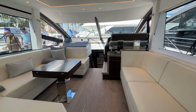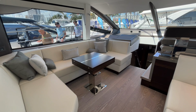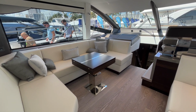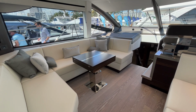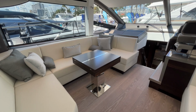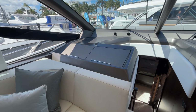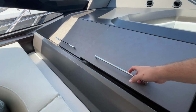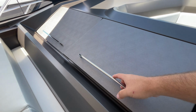And as we look over here, you will have your table. It's in the coffee table setting right now, I would call that. But it does unfold and you can comfortably sit 6 to 8 people around this table. It is a high-low table, so you can drop it down even further if you'd like or bring it up. A little bit of storage up front here. Nice big storage area, have all your documentation, whatever you might think you might need to have up there.